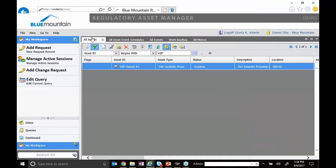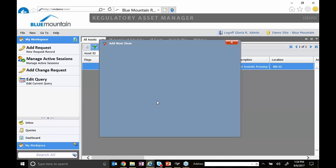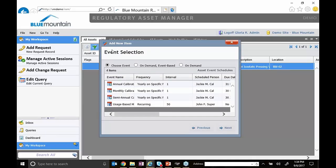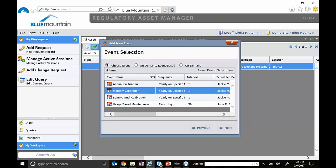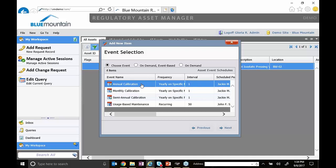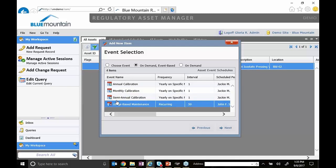But we've also introduced in SR5 this feature as well, which is the ability to create work when you add it here. Before we added this middle one, we only had the choose event, which is generally your scheduled, or your demand, which is a purely demand-based activity. And what we found is that many were using events for defined activities that they want to plan out and define, but they don't want them to be on the schedule. So a better way to handle that would be to use this demand event base. All this will do is create a work record from that event without a schedule.